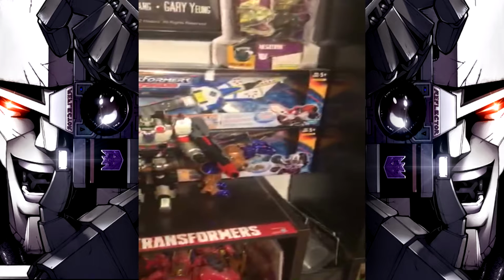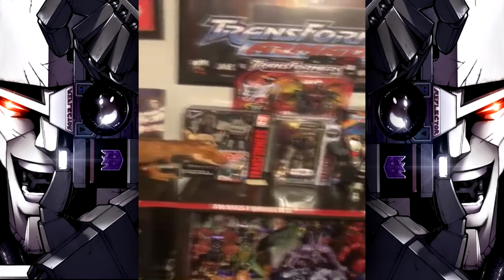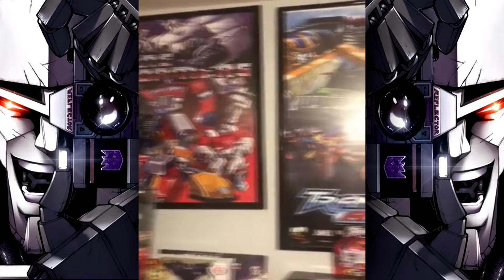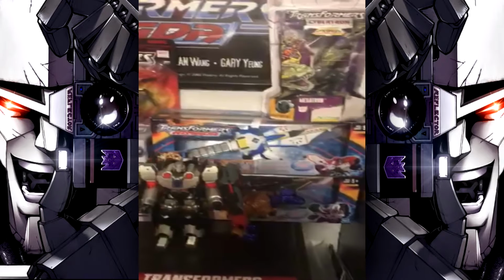And then here is my Beast Wars, and I forgot to remove that T-Rex, but there's Rexy. The Star Saber and Dark Star Saber.